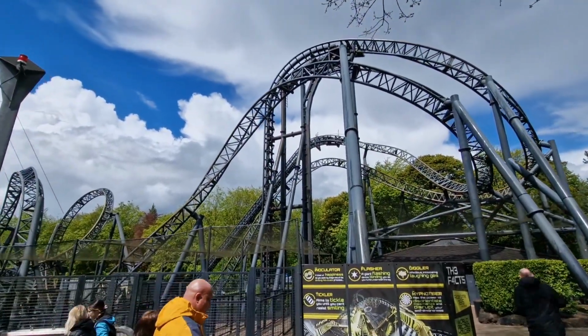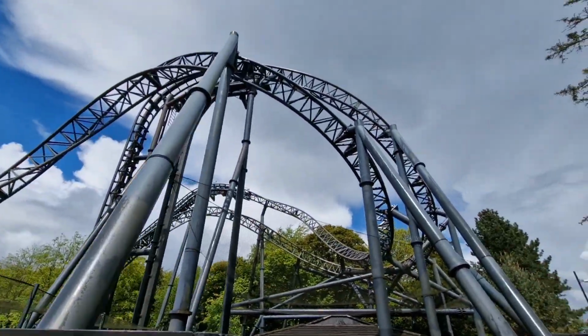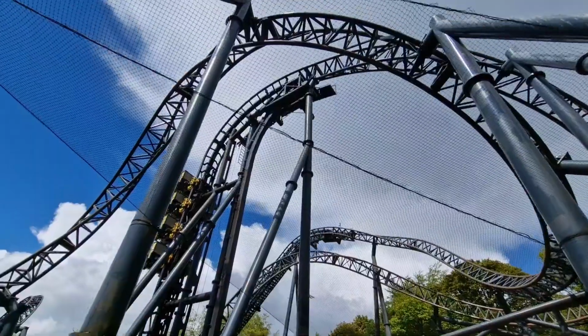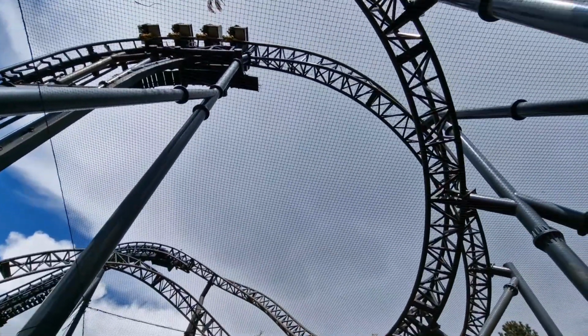Arguably the most famous ride in the park now then, this is called the Smiler, a record-breaking roller coaster. When it opened, 14 inversions, and you can see it going round. It was running very well the day we went, running 3 carts, 16 people per cart, so that's 32 people, isn't it, per run.